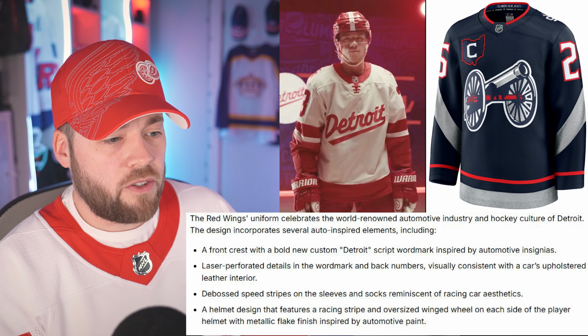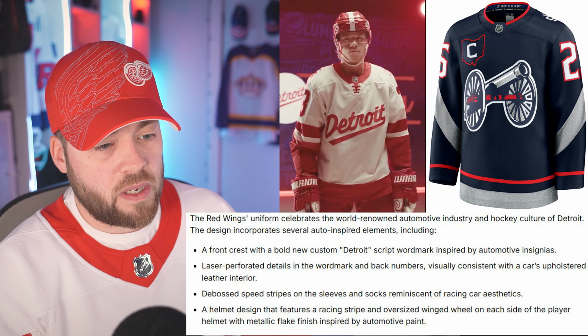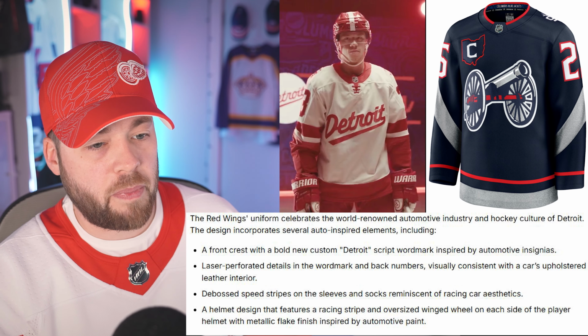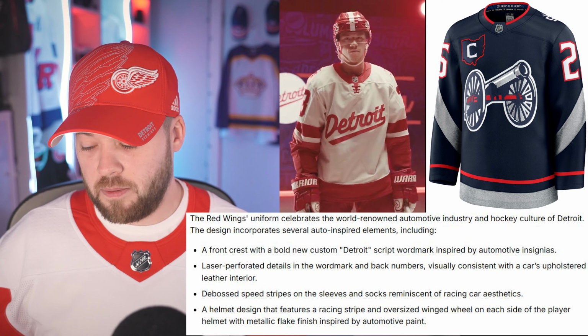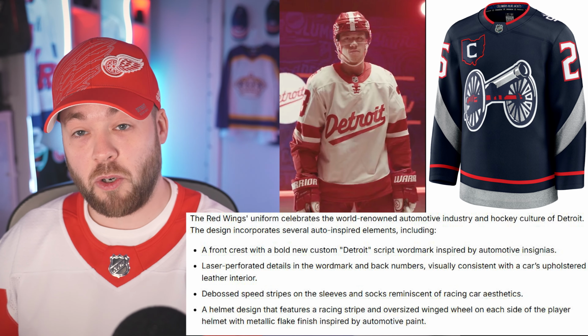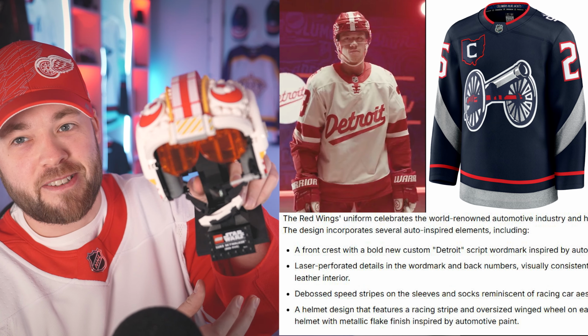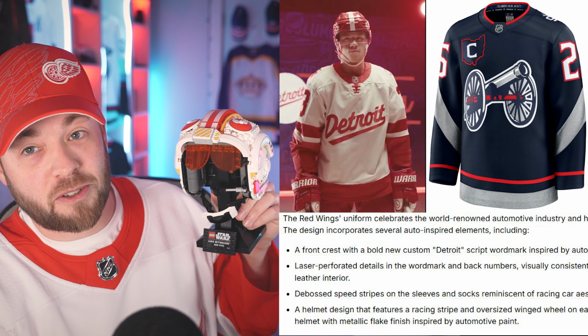A helmet design that features a racing stripe and oversized wing wheel on each side of the player helmet with metallic fake finish inspired by automotive paint. Okay, that's fine, but you want to know what I see? This, yeah, I like Lego. It is an X-Wing helmet, essentially.